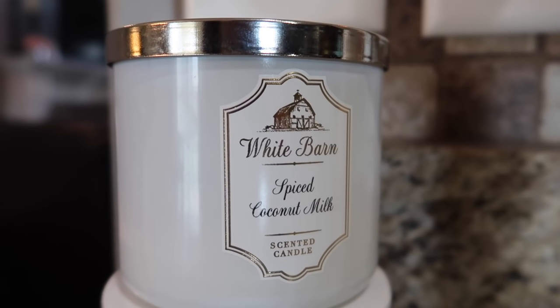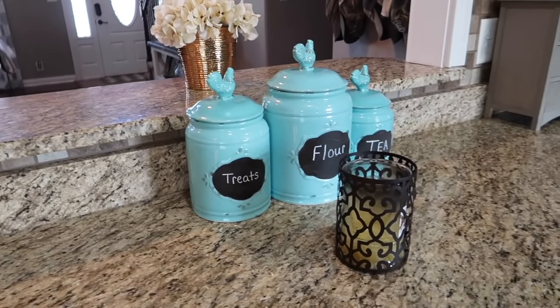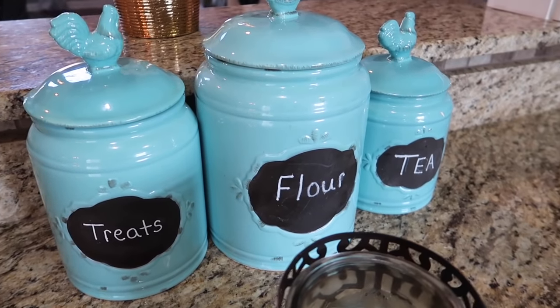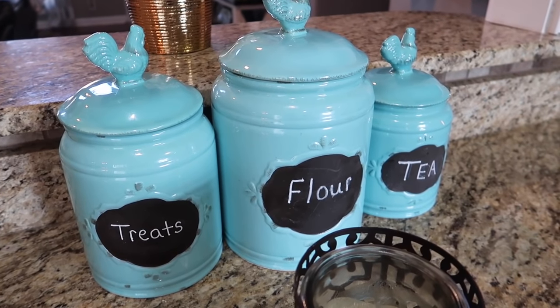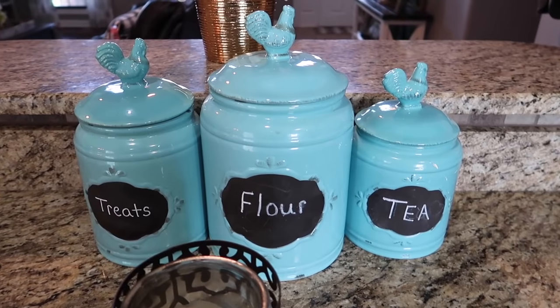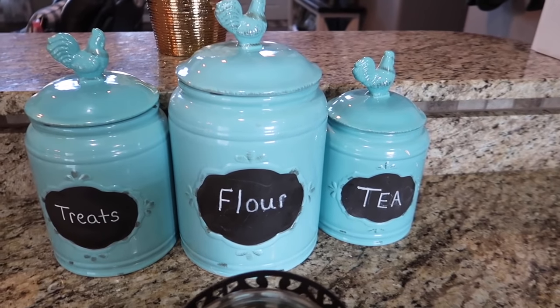And this little cupcake stand is from Target in the dollar spot. And then I have a Bath and Body Works candle in spiced coconut milk. And then I got these canisters from Kirkland's, but I have seen them in places like Home Goods and TJ Maxx. But they usually come separately, and when you find them in places like that, I don't know if they get them because one in the set broke or something, but you can get the whole set at Kirkland's, and they do still have them online. So if you don't have a Kirkland's locally, you can look online on their website and find them. They have different ones too, but those are where I got those.